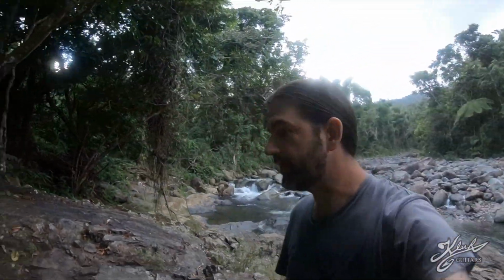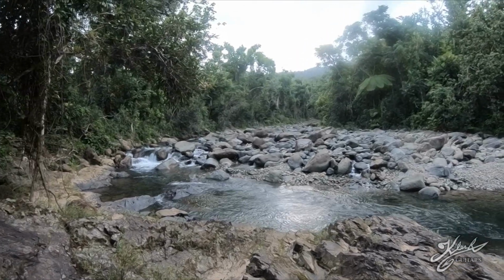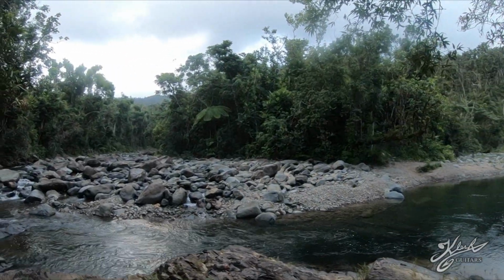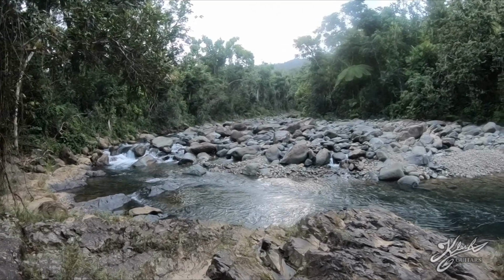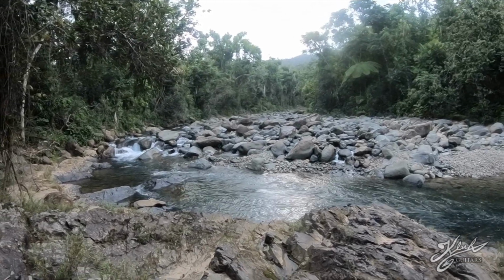Mameyes River. Now this river, they've been prospecting this river and mining it since 1514. That's like 504 years ago, and they just actually stopped mining it for placer gold. They said it was exhausted of placer gold in 1946.